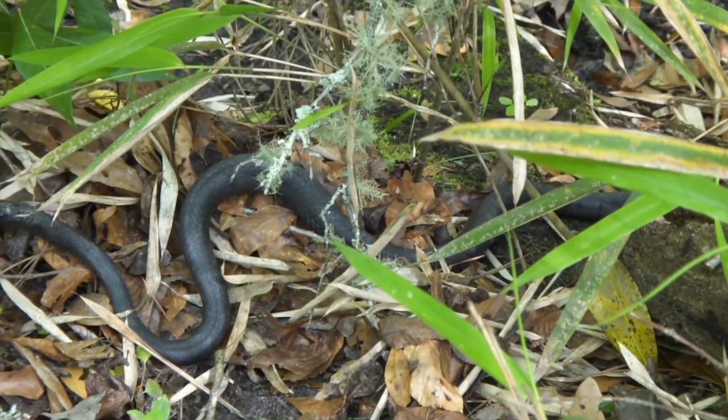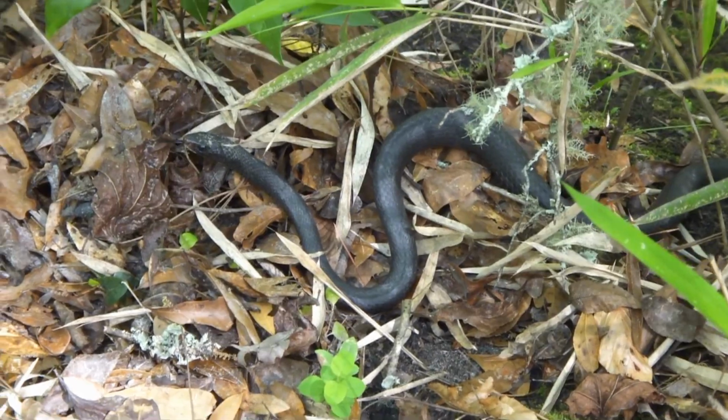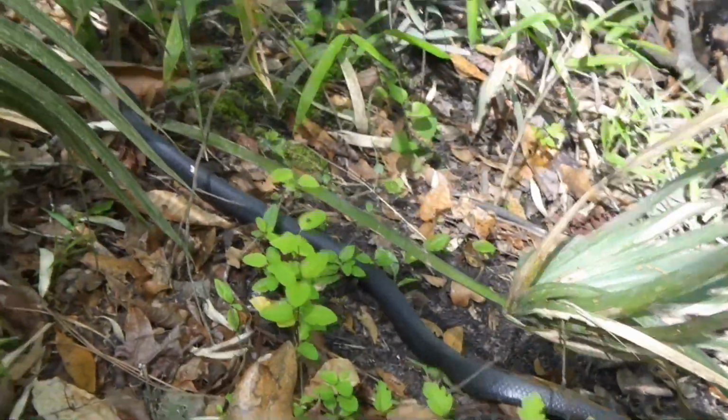Oh, he's rattling his tail. He's faking it. He's trying to be a rattlesnake. Don't you know that hogs eat rattles now? There you go. Yeah, that's a nice snake.